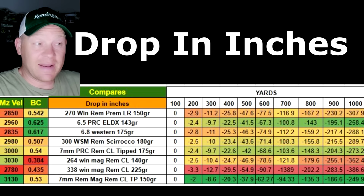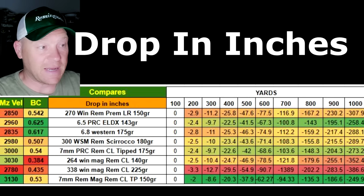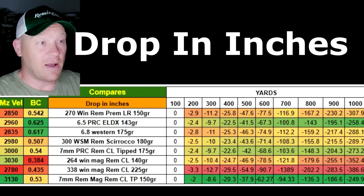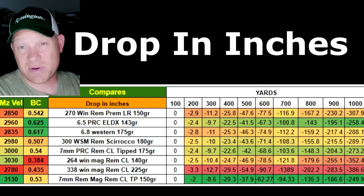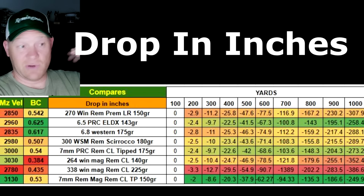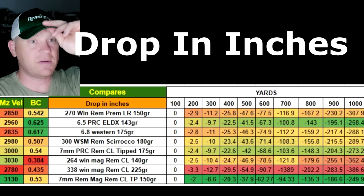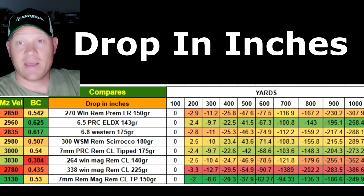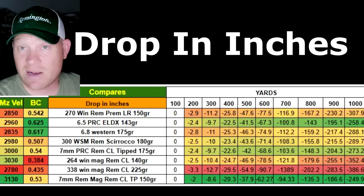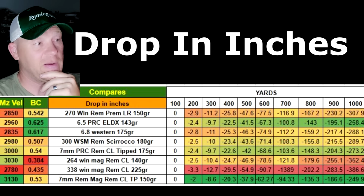You might expect that. It's a lighter projectile going 30 feet per second, and all the way out to 1,000 yards. That particular 7mm Remington Magnum load, that's a Remington Core-Lokt tipped 150, drops the least. So if I was looking for what drops the least, I might pick that 7 mag. That's my Sako S20. I can pretty near put them in the same hole with that factory loading.